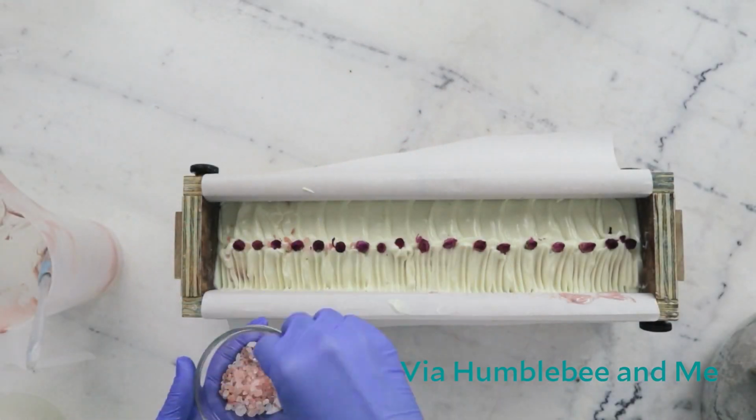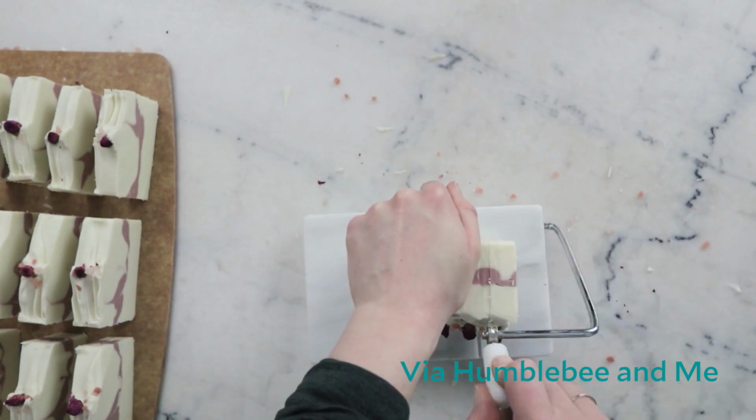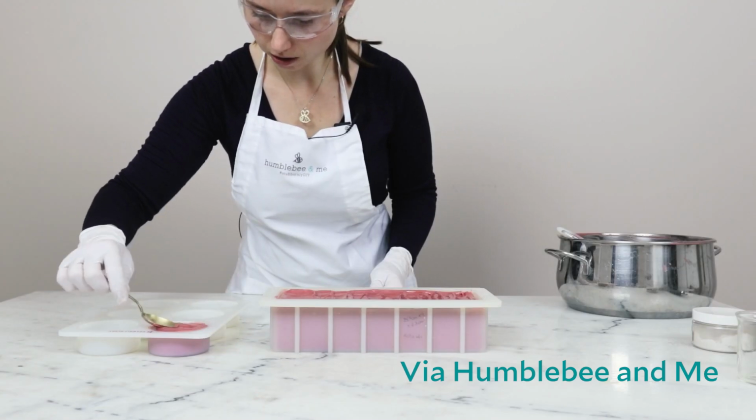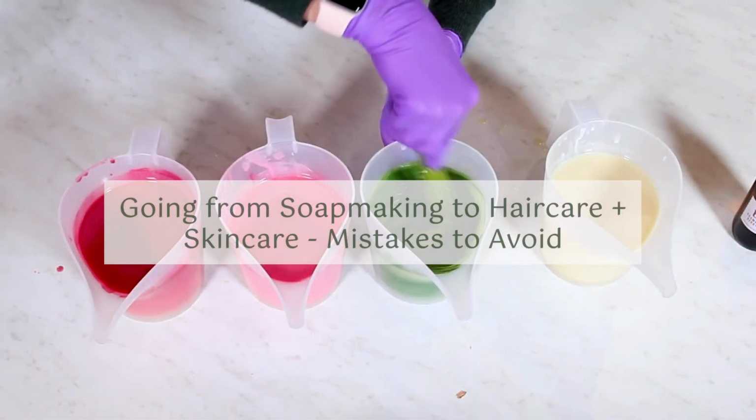While I now focus on teaching hair care, skincare, and cosmetic formulation, I'm no stranger to cold process soap making. It's where I got started, and I love the magic of saponification. Over the years, I've helped thousands of soap makers make their first serums, lotions, hair conditioners, and more. There's a lot of overlap between soap making and skincare, but there's lots of differences too.